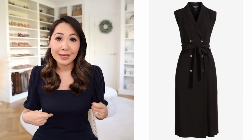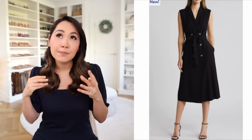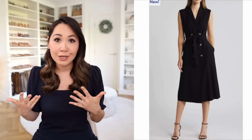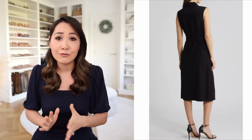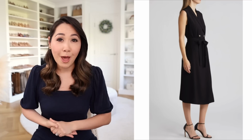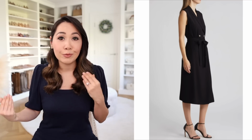The second style I am ordering though, and it is more of a midi dress. This one comes with its own tie, but I think it will also look great if you wanted to swap in your own belt. And I just love this. It's a bit more of a softer style than the mini dress. I think it's going to look great casually, but I think it will also look really lovely dressed up. I do also think you could repurpose this for work as well. I just love this trend, a really beautiful way to incorporate tailoring that isn't your traditional blazer or jacket.